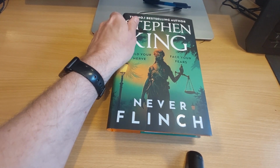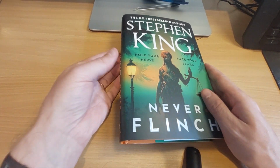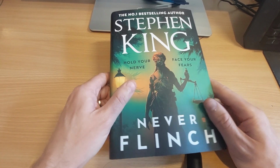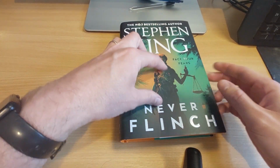So with this book, it is 432 pages. It weighs 654 grams. Now, I haven't got human scales for hands. I actually read that off the Waterstones website where I purchased this book from.